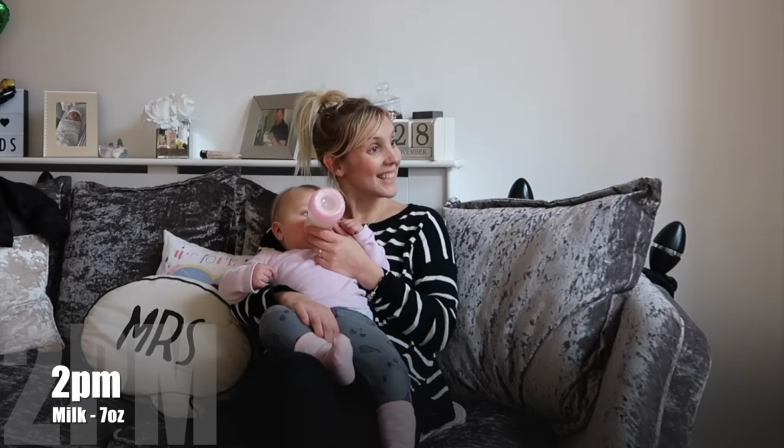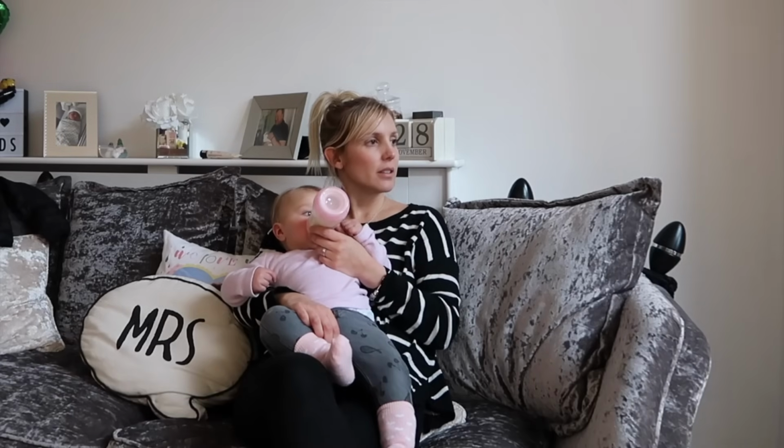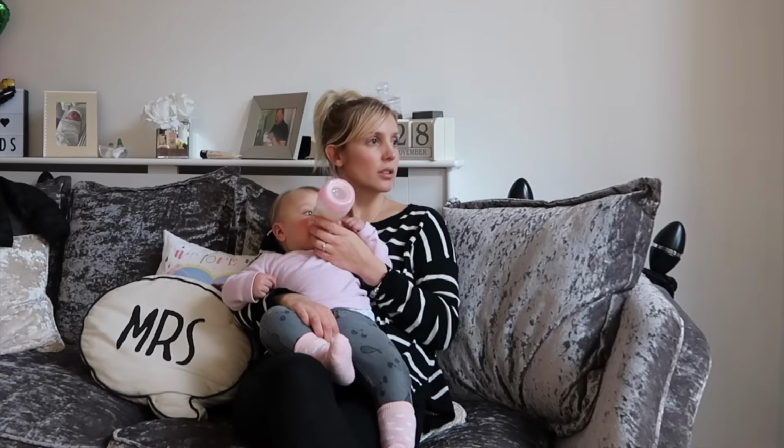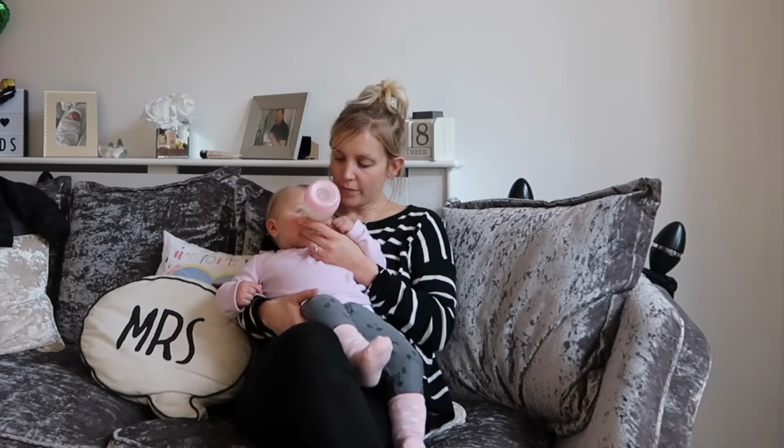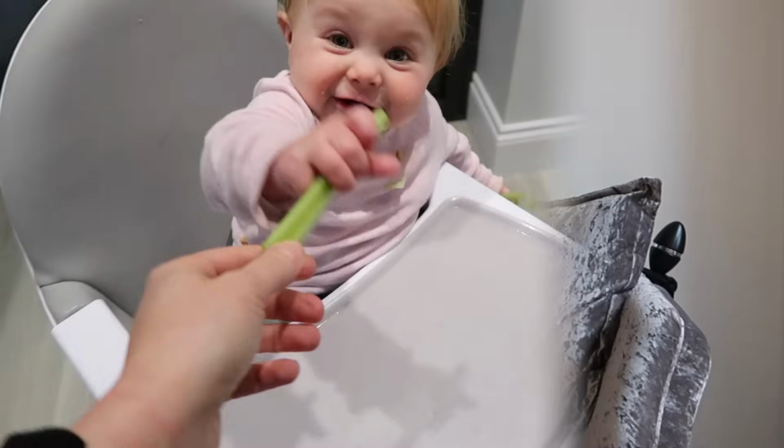At about 1:30, 2 o'clock, Olivia will have another bottle. This is another 7 ounces. I actually went to my sister-in-law's today and I pre-made the bottle but made it a little bit warmer than I normally would. So by the time she had it, it was the perfect temperature.